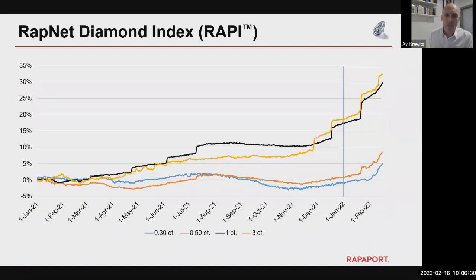And so that positive sentiment that really stemmed from the US consumer market, I would emphasize, really trickled down to the trade, and we saw good growth in terms of polished prices. For the year, by the end of December, for the full 12 months, we saw growth of about 17% in the 1 caraters, 18.7% for the year in the 3 caraters.